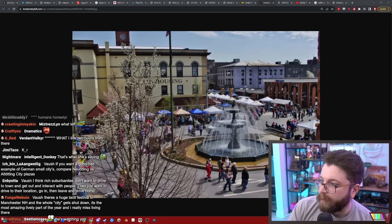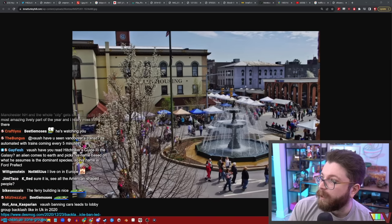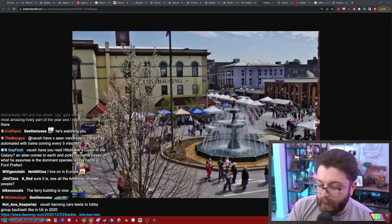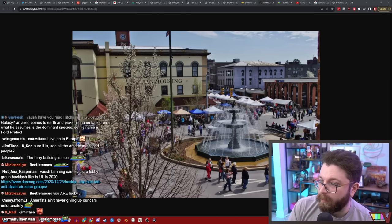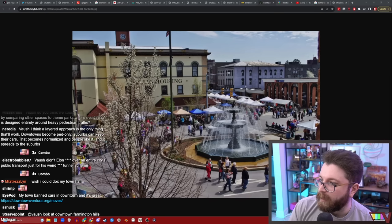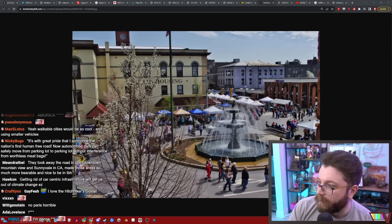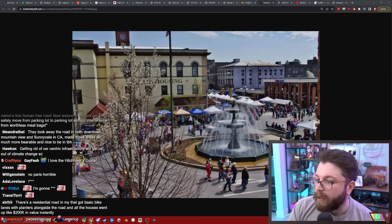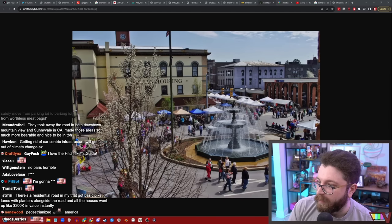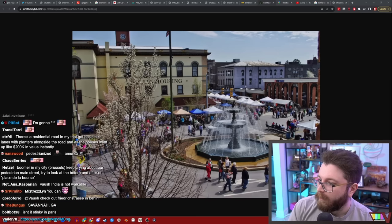There are just so many good examples. 10 best pedestrianized streets around the world. No, fuck around the world. I want America, bitch. Everyone knows that Paris is walkable, okay? I want good examples of what things can be like over here in the good old US of A. These aren't the examples that I'm looking for. This is just like people having nice parks. Nobody even knows what pedestrianized means. Here, pedestrianized streets, America. There we go.